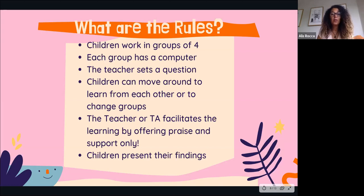The teacher set the question, and the question would often be around the topic that they were learning or part of the subject. Initially, questions were quite simple, such as what are verb tenses, and the children would go away and find that. But those questions became more and more complex and challenging over time.